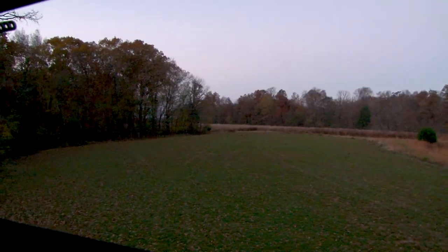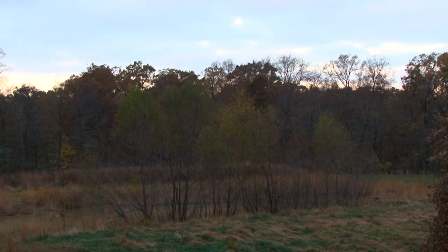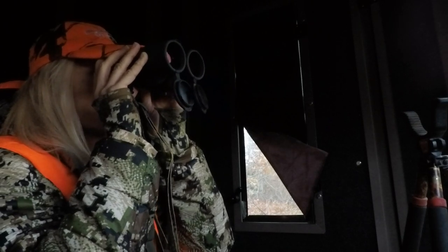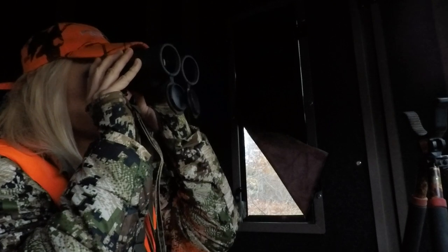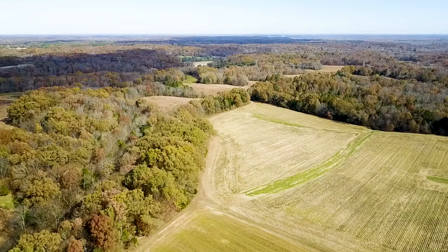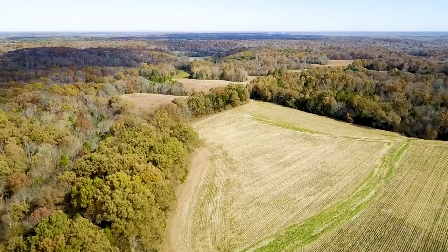Overall, the first morning was slow, and we kind of expected that with the big, heavy frost on the ground. With it being opening weekend, right in the middle of the rut, we knew that it would probably just be a matter of being in the right place at the right time. I was sitting solo and self-filming on the other side of the property, overlooking a different greenfield myself.